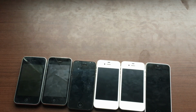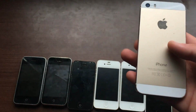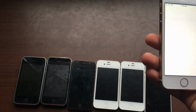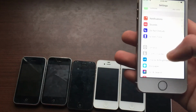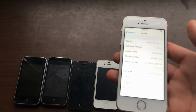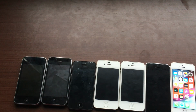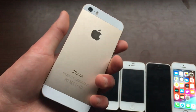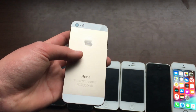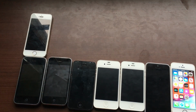Next I have two iPhone 5S's. This one is 16 gigabytes on iOS 12.5.2, I believe. No, this is on 12.5.5. So yeah. Next is this iPhone 5S on iOS 12.5.5. This one's a 32 gig, but the battery life on it has seen better days, such as literally 0%. So I'll get a replacement battery sometime later.